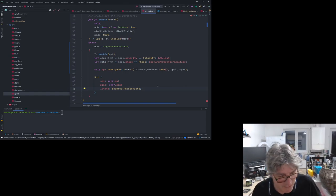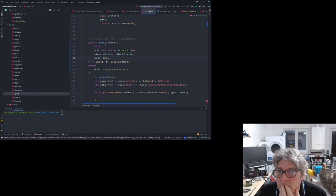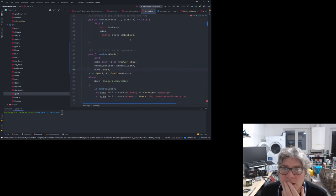Let's just continue looking through this for a little bit more and then I'll finish up in a few minutes. We're not going to get this done today, obviously. I need to do a bit more homework. I wonder if I can reuse the SPI function, actually.